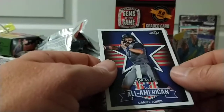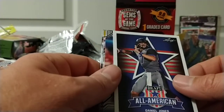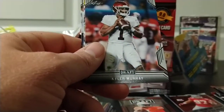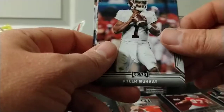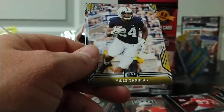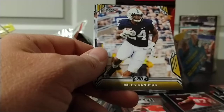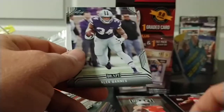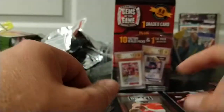These things don't even tell you if they have autographs. When they don't have odds, you know it's a bad sign. There's another Daniel Jones, All-American. Ooh. Okay. Little something, Kyler Murray. Rookie card, if that's considered a rookie card. Miles Sanders, Alex Barnes, and all right.